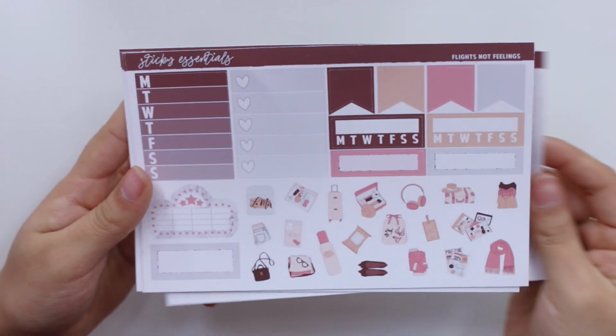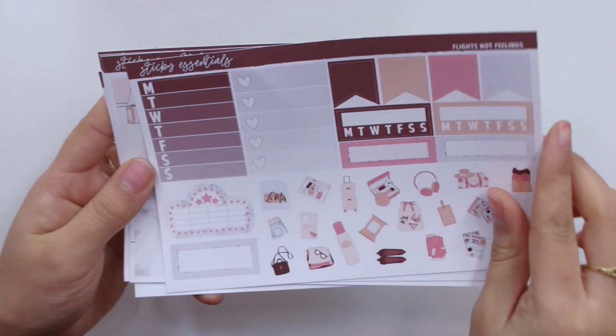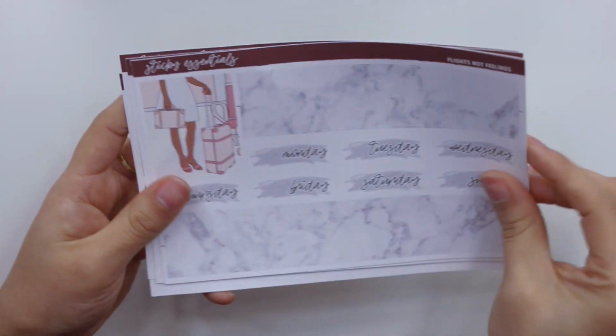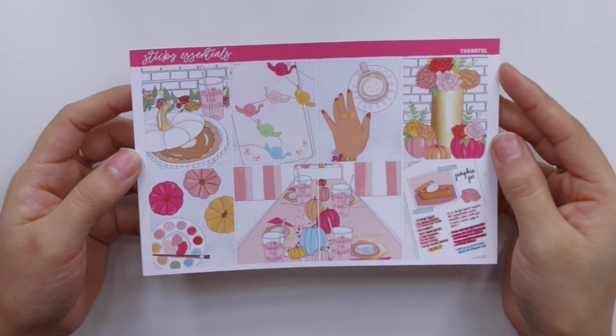And then all these sheets, some deco, sidebar items, flags. And then last but not least, you have the bottom washi and the date covers. So that was my first kit from Sticky Essentials. And then the second kit that I purchased was, like I mentioned, one for Thanksgiving.